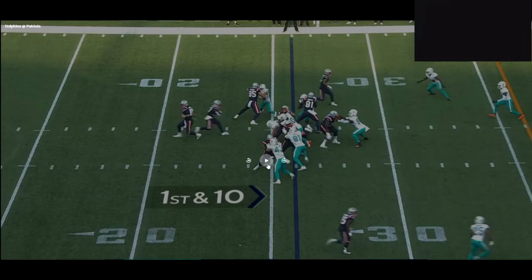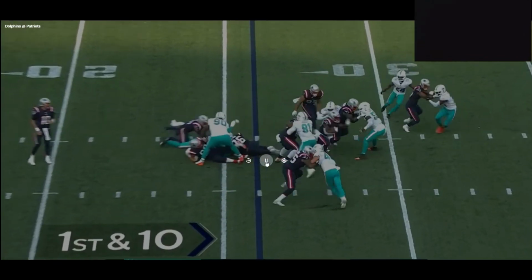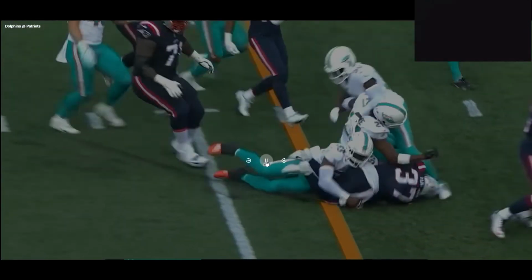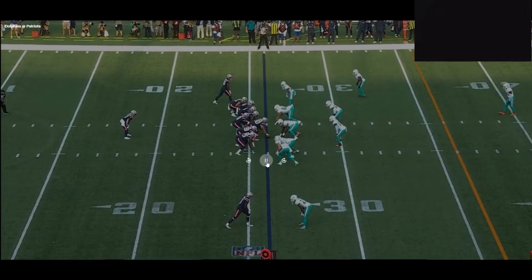So, yeah, they're going to hand it off here. I can't tell who this is getting blocked by Gianno Smith, but looks like he's got the left hand on the inside. The right hand might be on the wrist. Hopefully he can disengage. He is able to do that, but not able to make the tackle. Again, we just need to be a little bit faster with this stuff. He's doing the right thing, but he needs to be faster at it.